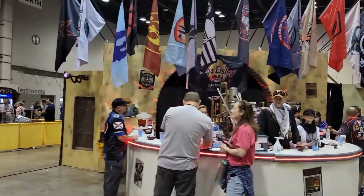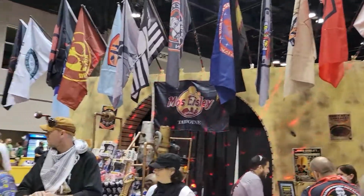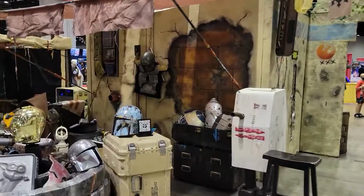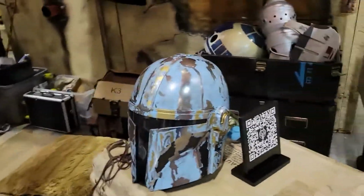They have an area for Tatooine here. They have an actual eatery, which is very, very cool. Flags, something you would probably see at Galaxy's Edge in Star Wars, but this is all based on the 501st here. So it's very cool what they've done in this area. Props and stuff, and they have a feeling like you're in Tatooine. Helmets and stuff like that. Very, very cool. I love that right there.